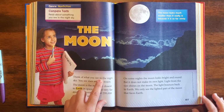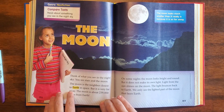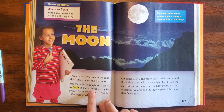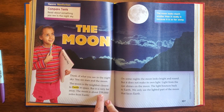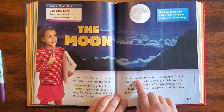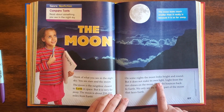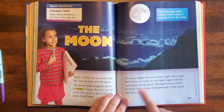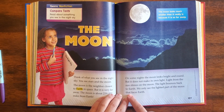Think of what you see in the night sky. You see stars and the moon. The moon is the neighbor closest to Earth in space, but it is very far away. The moon is about 239,000 miles from Earth. On some nights, the moon looks bright and round, but it does not make its own light. Light from the sun shines on the moon. The light bounces back to Earth. We only see the lighted part of the moon that faces the Earth.